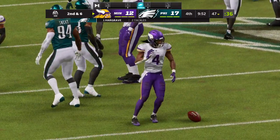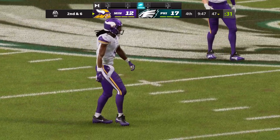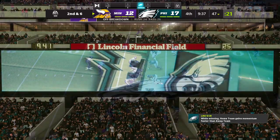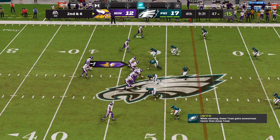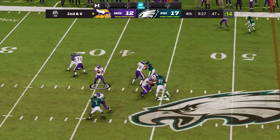Call it a gain of 4 on first, and that'll make it second down. Well, you don't turn your nose up at a gain of 4, do you? They'll take that on first down. Playbook's got to be pretty well open on 2nd and 6. To throw on 2nd and 6, Cousins.